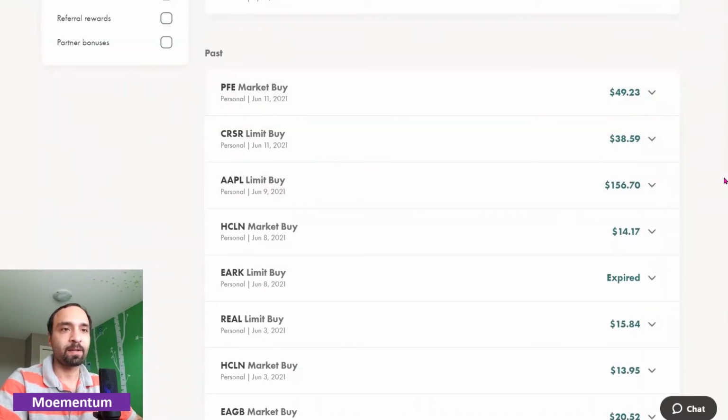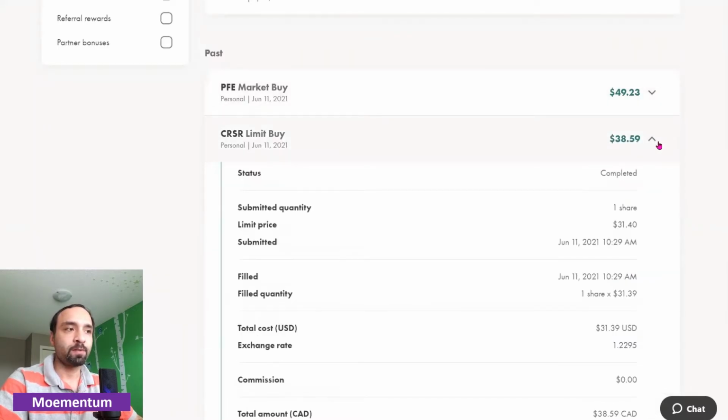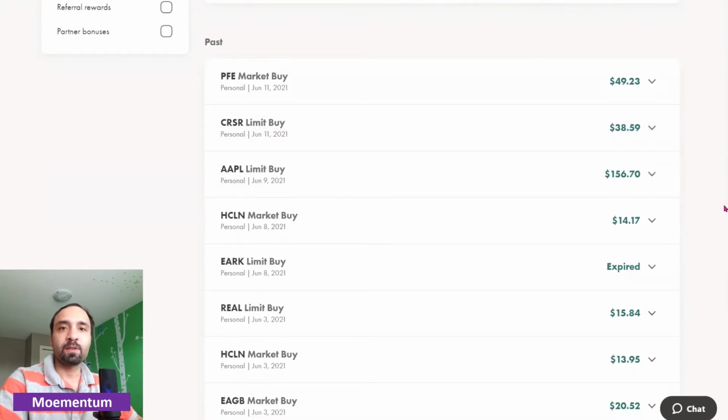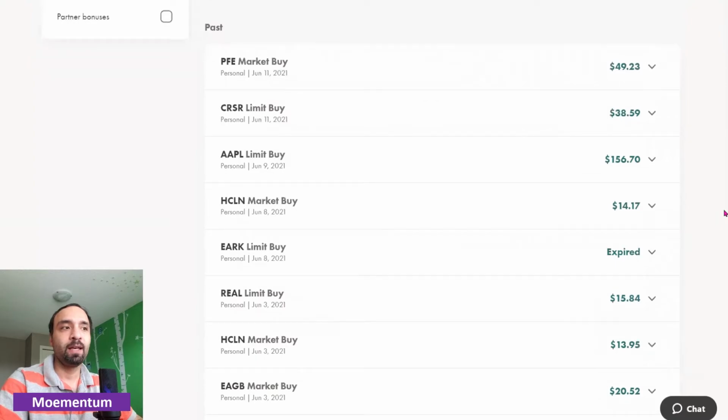You notice over the span of the past 1 week, we've bought 1 share of Pfizer at the price of $40.04 US dollars. We bought 1 share of Corsair Gaming at the price of $31.40 US dollars. With Wealthsimple Trade, when you buy US dollar stocks or ETFs, you have to pay a conversion fee. And so keep that in mind.